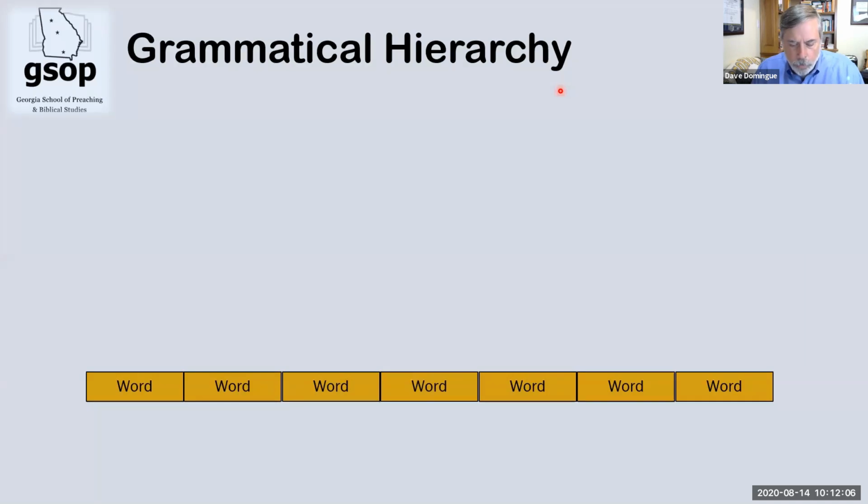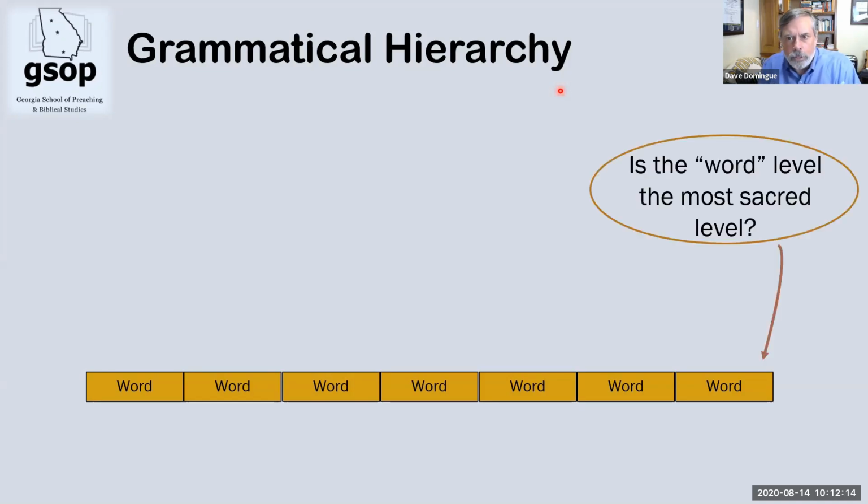Typically, we put our emphasis on the word, and we talk about word studies. That's a fallacy. That's a mistake, because the question is, is the word really the most sacred level, with the most sacred meaning? The word in and of itself, if you go to a dictionary, is going to tell you a meaning, but a word in and of itself is a symbol that represents a meaning. And until you put it in context, a meaning is not applied. That's why you have dictionaries that have meaning 1, 2, 3, 4, 5, because in various contexts it has different meanings. And that's why we get a range of meanings for various words.